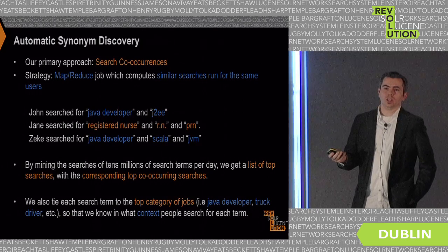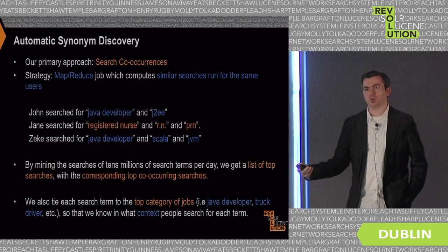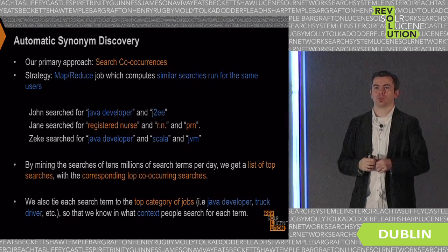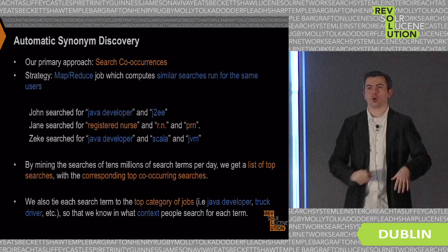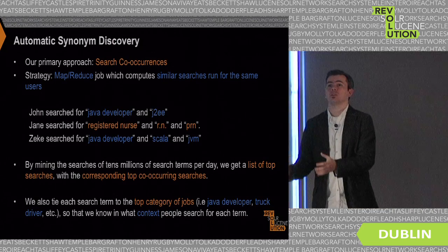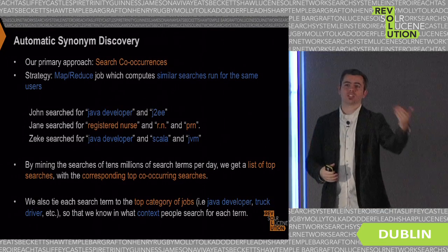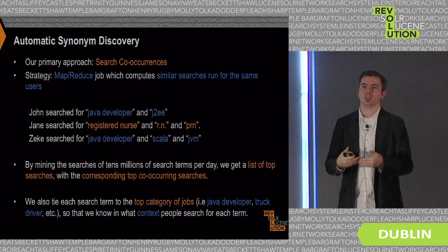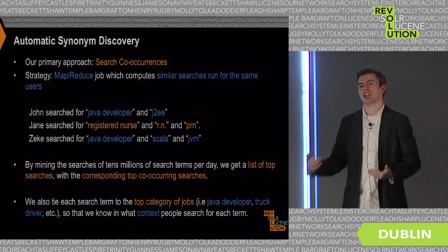The other thing we can do is, based upon the jobs people actually apply to, we can look at what category each of those search terms falls within. So if someone searches for Java, and they're applying to Java developer jobs, or maybe a better example is they search for Scala, they apply to Java developer jobs. We can figure out that there's a link between the two based upon the user behavior in searches and what they actually end up finding.